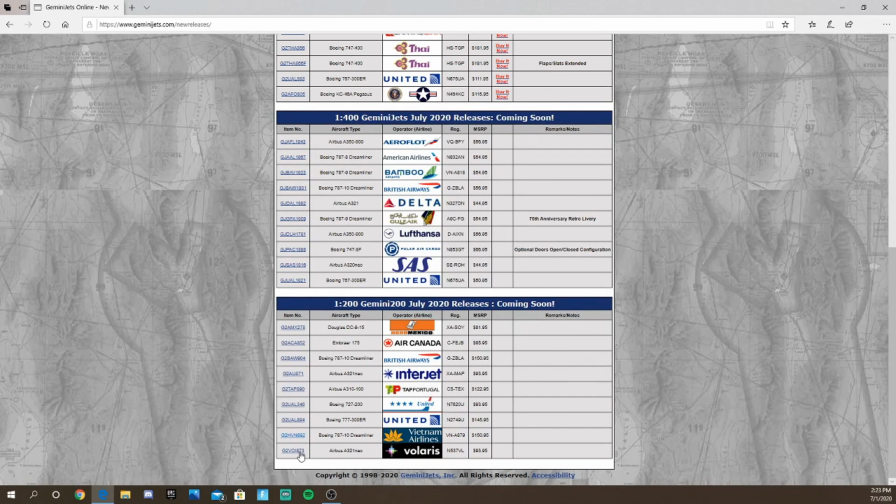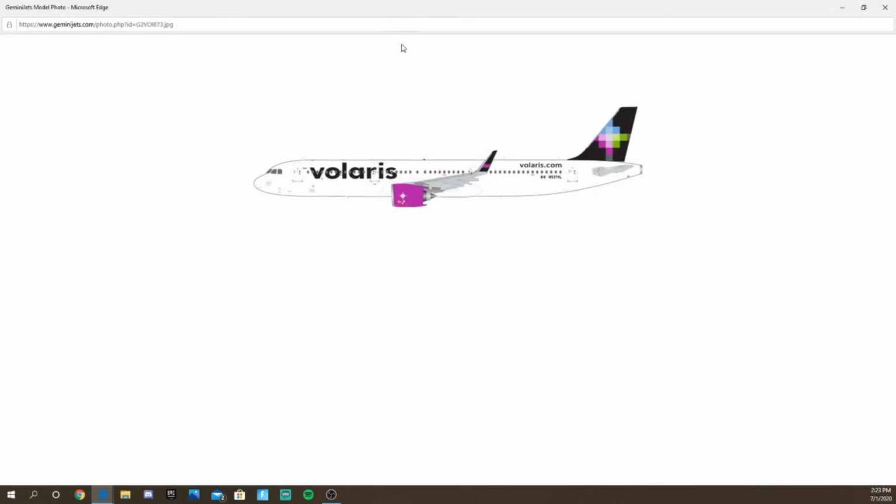And the last one for today is a Volaris A321neo for a total of $94. Let's take a look at that. Wow. I would pick this up if I knew that the engines weren't going to be the size of 10 watermelons. But if you guys want to, go for it. I'm just warning you, the engine could possibly be very big.